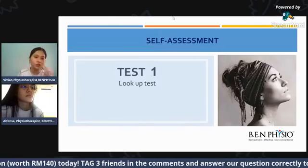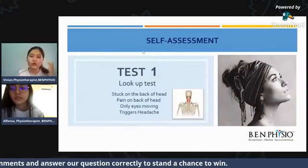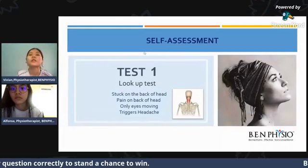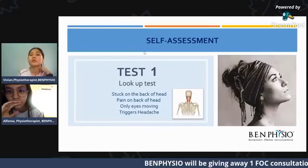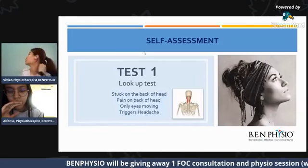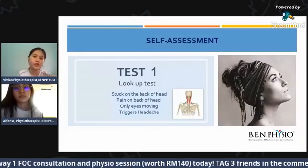Actually, we can show you the picture of how the spinous looks like. The red area, okay? So when you look up, you will trigger your headache. It means when you look up, if your spinous is very tight or tense, you will feel stuck or maybe you will feel pain. Some people will directly trigger the headache, okay?